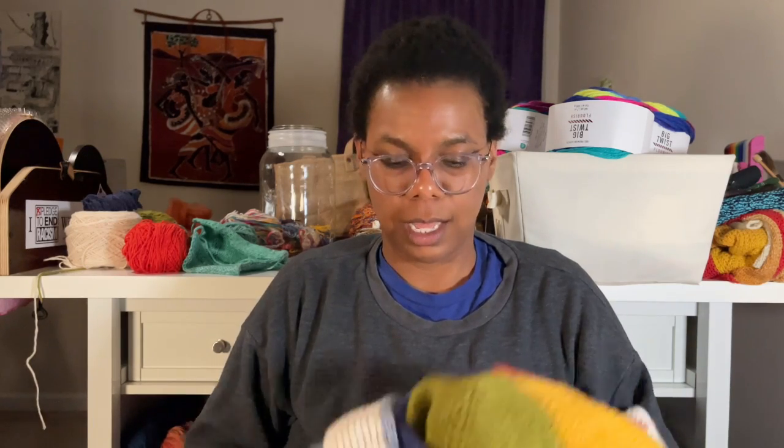Let me double check that. So a positive. I feel like I was overly negative, but honestly, I would give it an 8 out of 10. I think it's fabulous yarn, and I enjoyed working with it, and I love the finished product. I was kind of tempted to just leave it on the couch for myself.